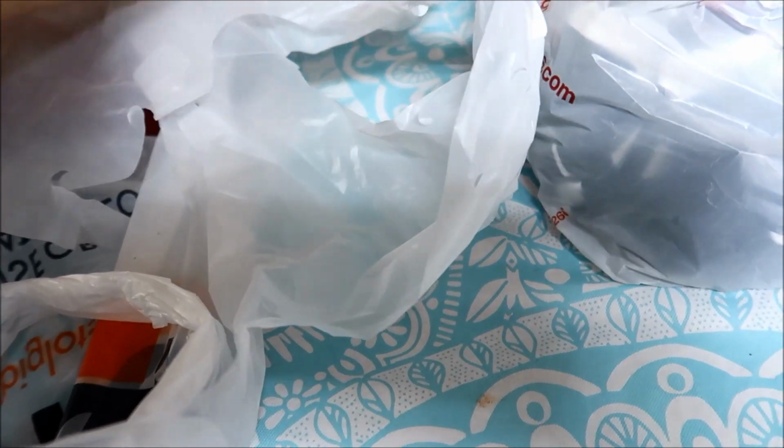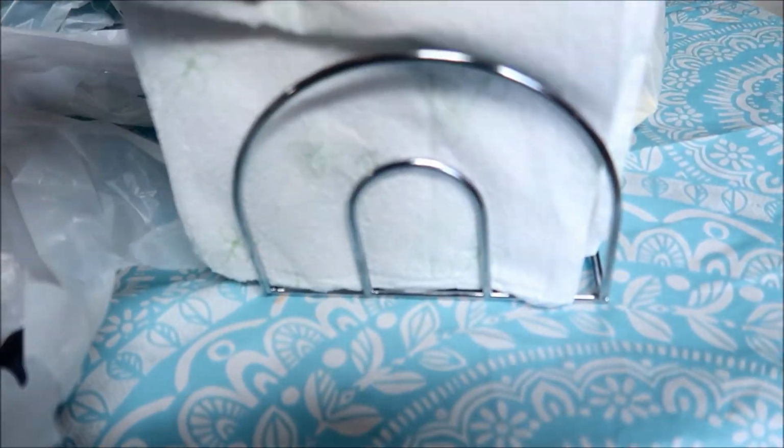Are you guys ready? Y'all know how I went to the Dollar Tree a bit ago and ended up with this napkin holder.